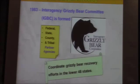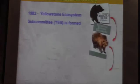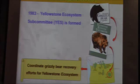So to help Chris along, the Interagency Grizzly Bear Committee, the IGBC, is formed. This committee brought partners, the federal, state, county, tribal, all these partners to the table to help coordinate the efforts of the recovery of the grizzly bears throughout the lower 48, and also to establish some cooperation with Alberta and British Columbia. In 1983, under the umbrella of the IGBC, is the YES Committee, which is here today, and they were assigned with coordinating the grizzly bear recovery efforts in the Yellowstone ecosystem.